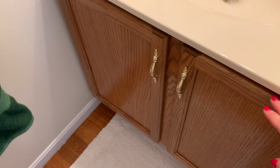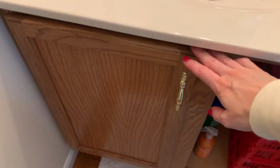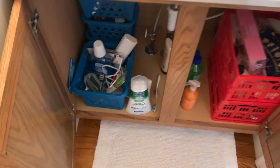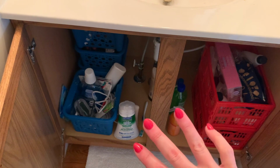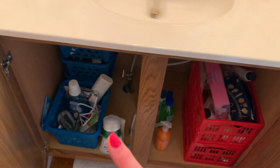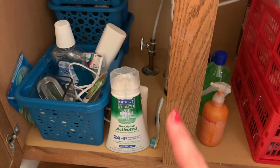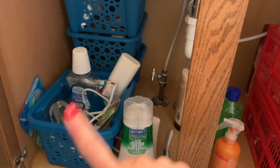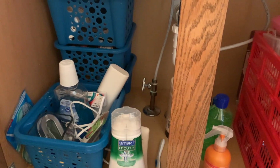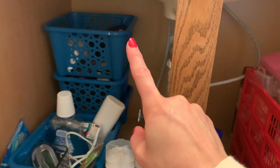So we're going to do a little bit of work in the half bathroom today. This is not a big bathroom, and this is the only cabinet. It's just got 2 sides to it. My daughter usually brushes her teeth in this bathroom in the morning and the evening, so that my son uses their bathroom that I've already done in another video, so that they can brush their teeth at the same time. So she's got tooth stuff here, and she also has it in the other bathroom, but we have to organize this. And then I have random stuff in this.